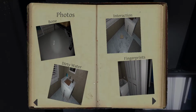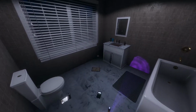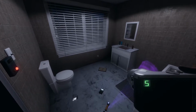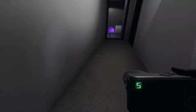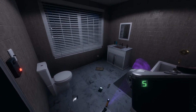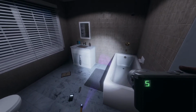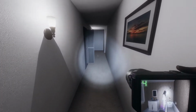So we got bone, interaction, dirty water, fingerprints. Show yourself. Show yourself. I should get a flashlight. Where are you? There we go. It's just the girl in her jammies.